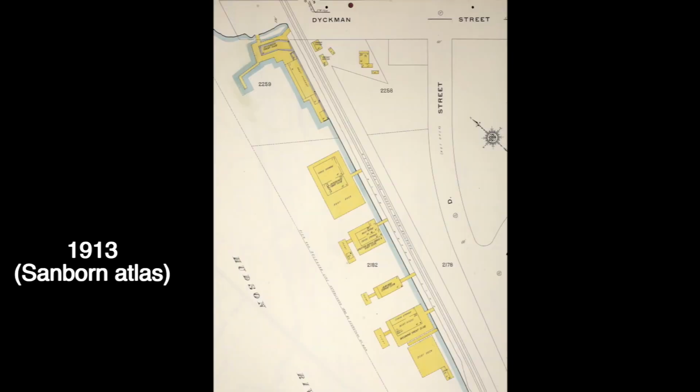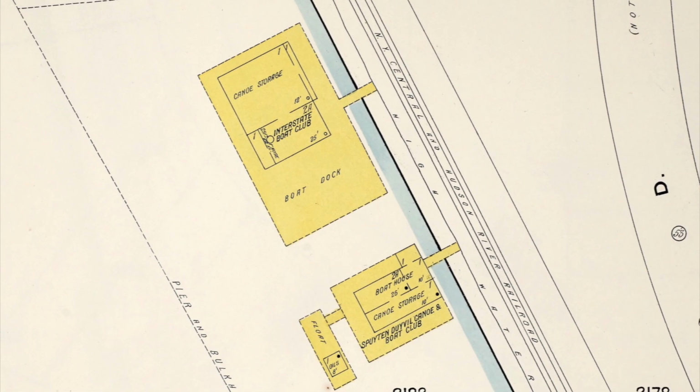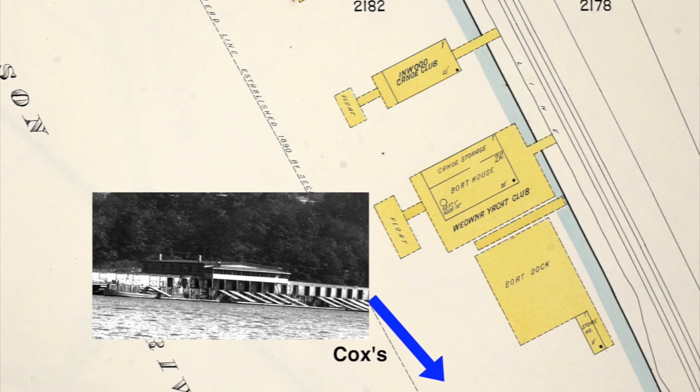On the 1913 Sanborn map, we see the 5 completed boathouses: Dyckman, Interstate, Spuyten, Inwood, and Weona. Cox's would be completed soon after the map was published.